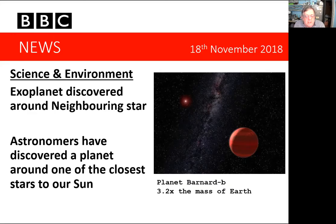And we estimated initially the mass was roundabout 3.2 times the mass of the Earth. So an interesting size of planet, slightly bigger than the Earth, but nowhere near the size of even things like Jupiter or Saturn or even Neptune.